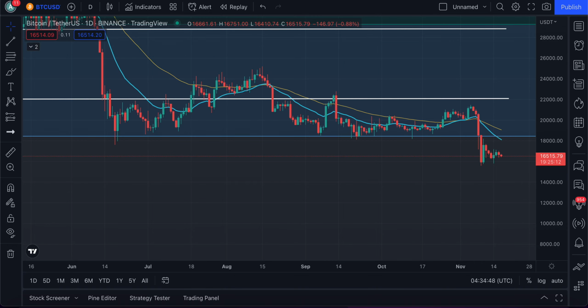And right now, Bitcoin is definitely not helping. Bitcoin is sitting at 16.5. And you guys know my stance on the price of Bitcoin. Bitcoin needs to be above $22,000. I've been sounding like a broken record at this point since June. I've been saying we need to see the price of Bitcoin above this level of resistance for me to even be excited. And currently, that is far from where we're at right now.